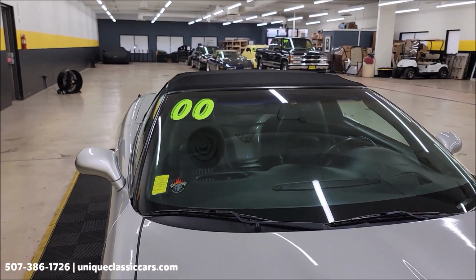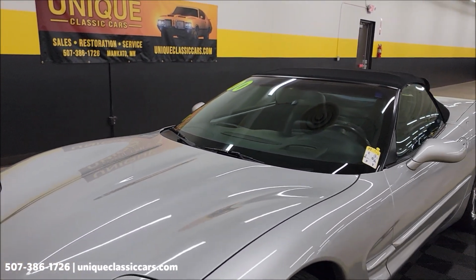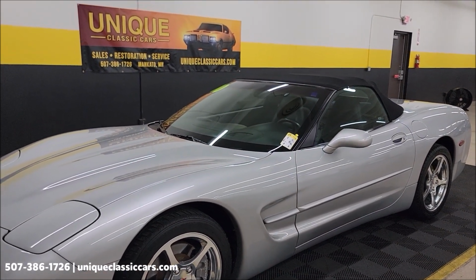Remember, stick around to the very end of the video. You'll see how this car drives down the road. Take you for a virtual ride if you will. Real quick, I'll show you how it folds down before that.